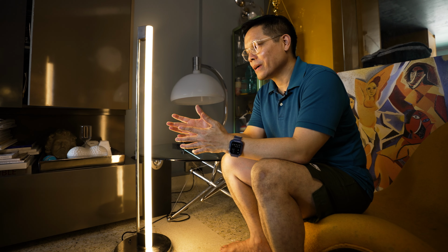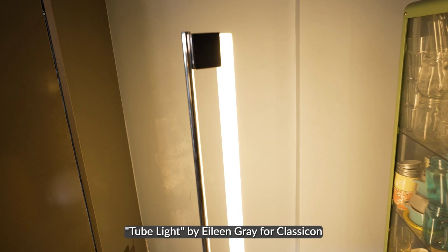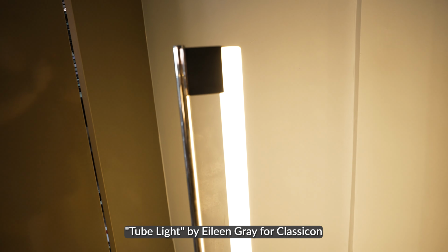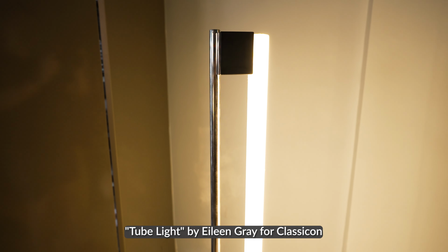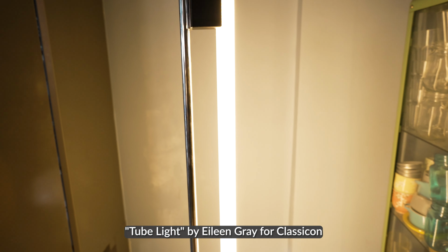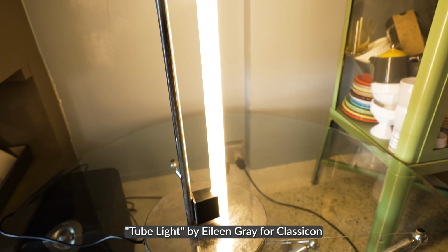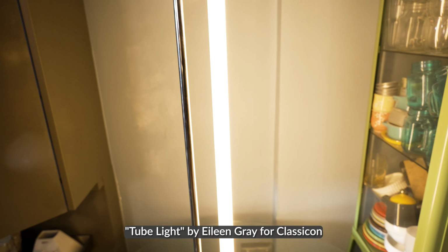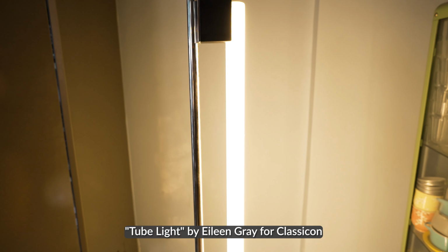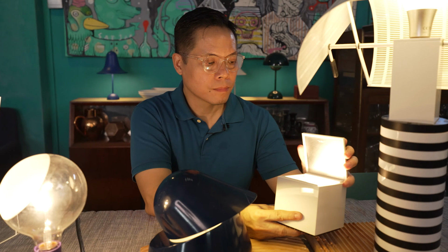Part of my collection includes a very old lamp designed in 1927 by Irish architect Eileen Gray for German lighting company called Classicon. It's called the Tube Light. I love it because it looks like a lightsaber. Today, the version that I have is an LED source. Previously, it was a fluorescent source, so it's more energy efficient. It's held by a chrome base. You can see that the design is linear. You can pretty much put it in a corner and enjoy its simplicity and its minimalist design.